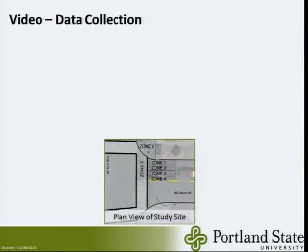So this is the way I did my data collection. I would establish what I would consider zones before I would go out in the field. So you can see, basically 0 to 5 feet from the curb would be one zone, then 5 to 10.